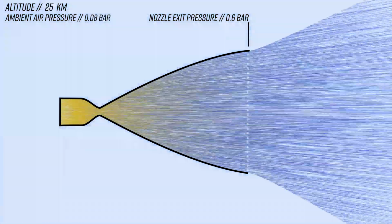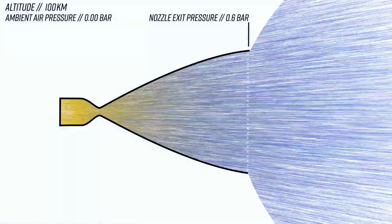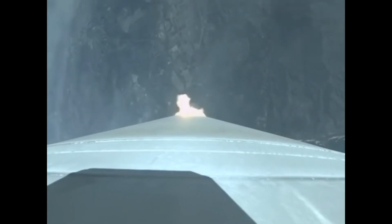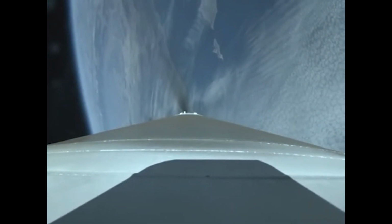So the pressure at the end of the nozzle becomes higher and higher than the ambient air pressure outside of it. You can see a rocket's exhaust plume expanding out in all directions as it ascends into the vacuum of space. This is why vacuum-optimized nozzles are so freaking big.